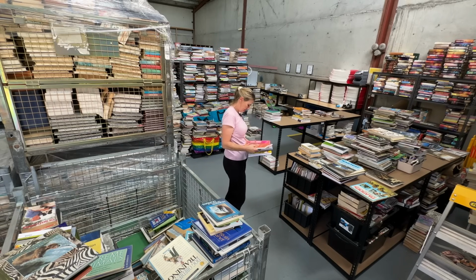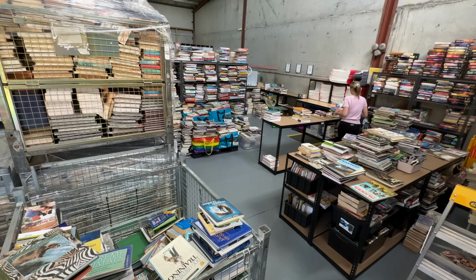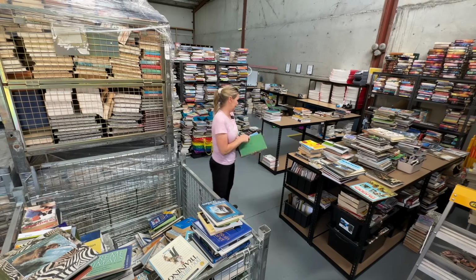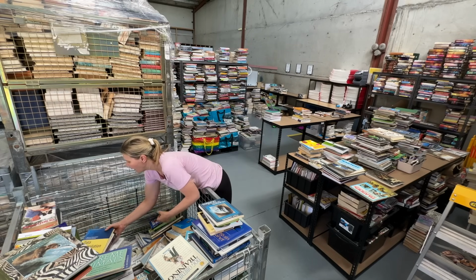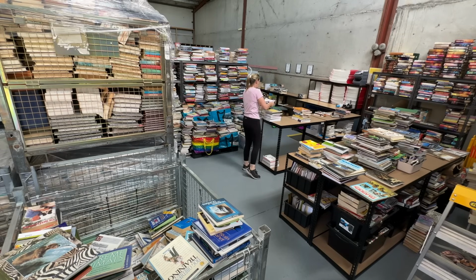That looks like a Dr. Carl. Motor Racing, Yacht Designer's Sketchbook, Return of the First Fleet, and Queen Mary 2. So some more sailing and more motor racing. Yacht. Okay, some of these stacks are getting high. Some of these textbooks, I just don't know, but they look pretty old.